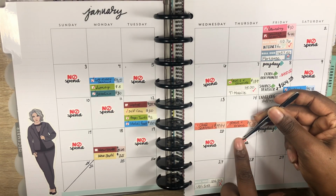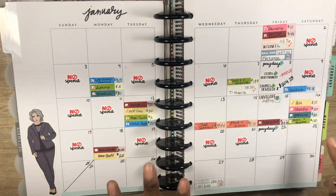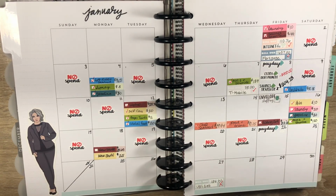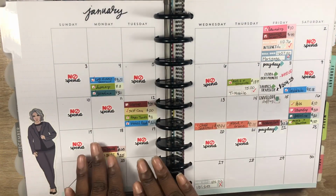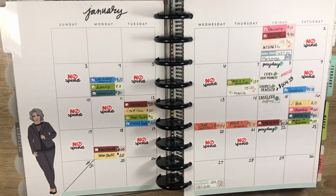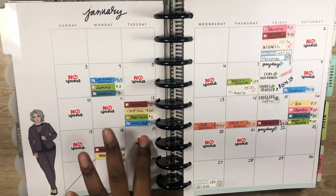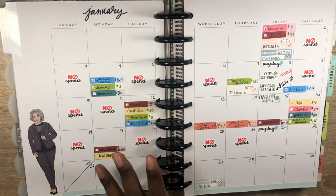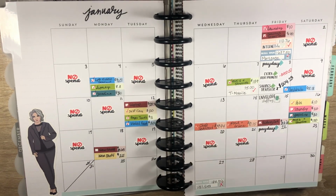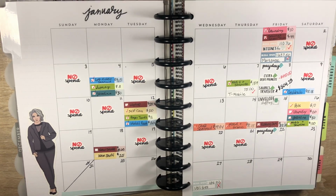And as good as that looks to have so many no spend days so far out the month, the real reason is because I was spending my money and I was just broke. So I just wanted to make a little budgeter confession that I had these no spend days because I didn't have the money to spend. So there's that.